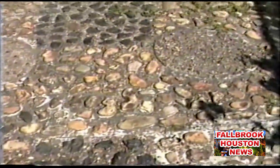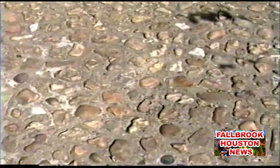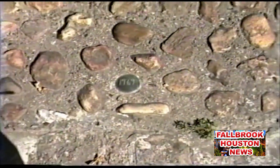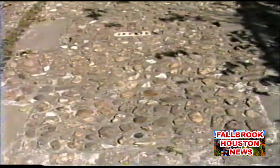Okay, good. I should go to the front and open the door. That's how far he got from 68 to 69 here. It took him a year to do this. That's quite an achievement. Yeah, let me run in there and open the back door.